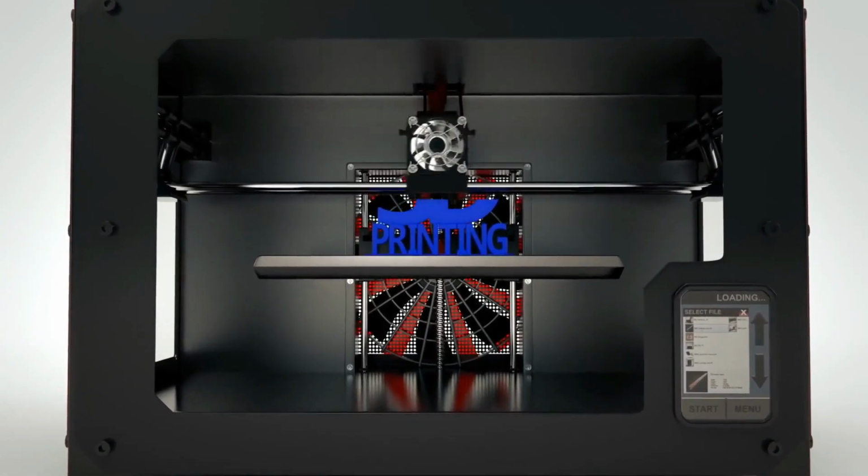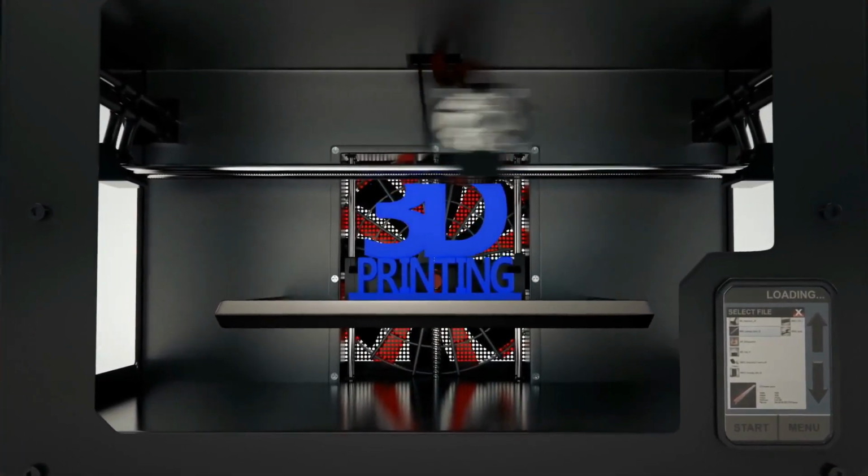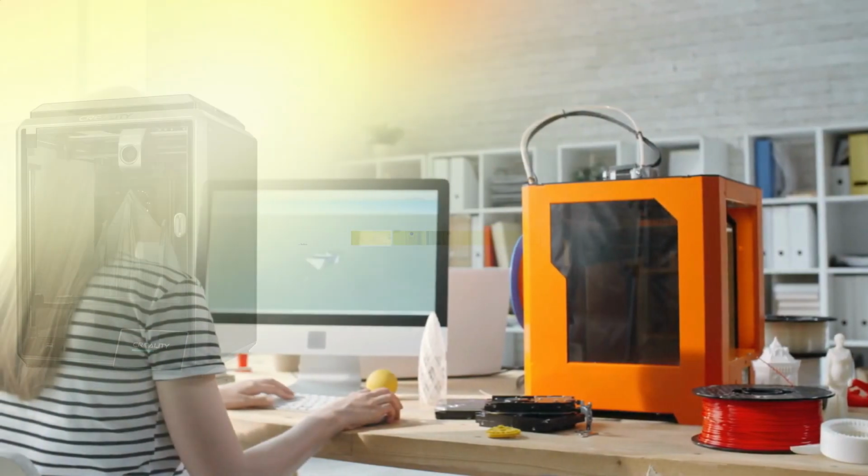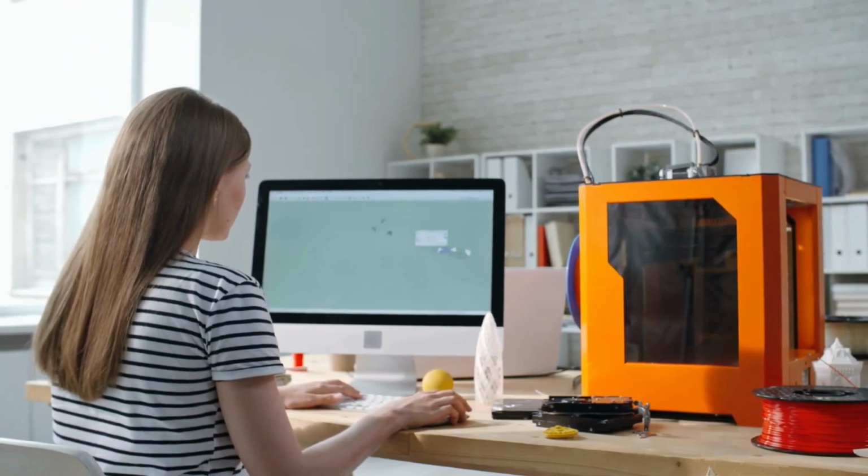And there you have it, our top 5 picks for the best 3D printers in 2024. Each of these printers brings something unique to the table, catering to a variety of needs and preferences.